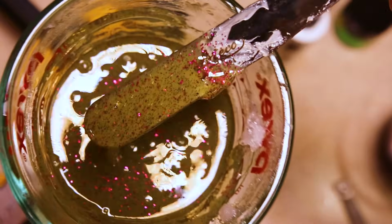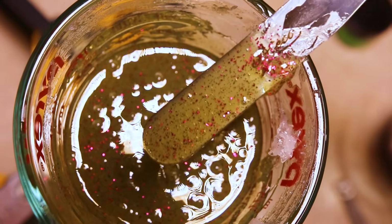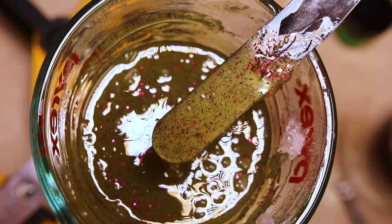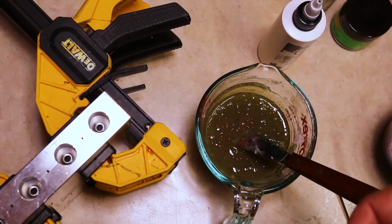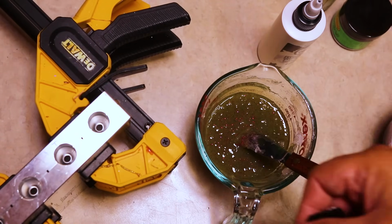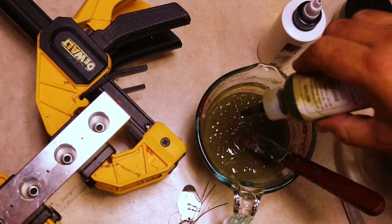There we go. And this is what we're looking like now. You can see a little green pumpkin, a little black and fuchsia in there. I think that's going to look pretty good. I'm holding it up to the bait here though, and the bait does look a little bit darker, so I'm probably going to go 5 more drops of the green pumpkin green.